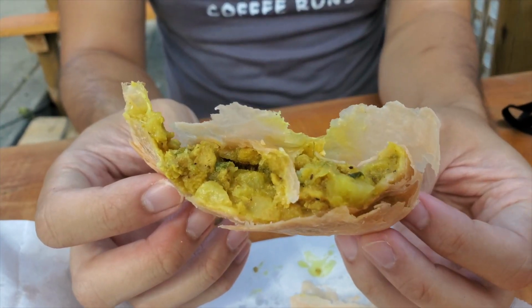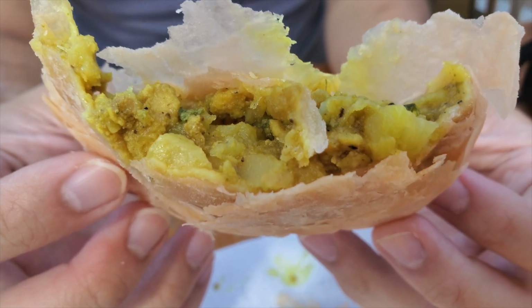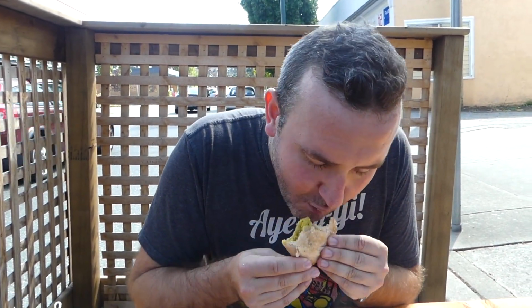Oh, really hot. I think that's the chicken. A little bit of a curry flavor, a little bit of chicken. It's mixed with some potato, and there's some greens in there. Not too strong curry taste, and of course just fresh and hot is exactly how you want to eat them. This one's very nice and flaky too.